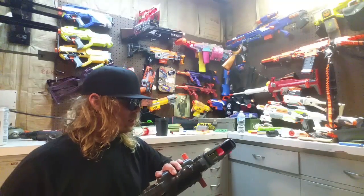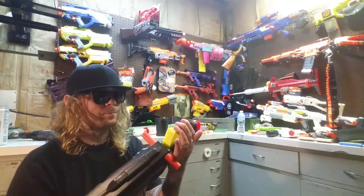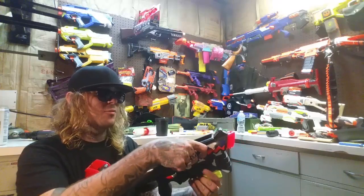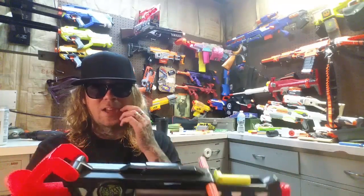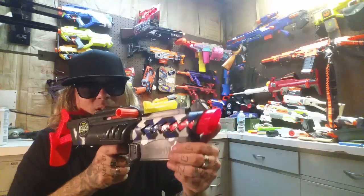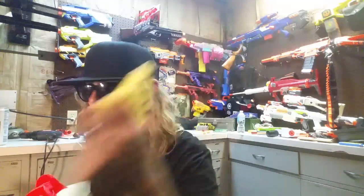And then last but not least, here is my sawtooth that I found. This I actually found at a flea market, and I bought it from a guy that's a really cool guy. I talked to him a lot, he's always at the Goodwill outlet, and so he's a dude I kind of hang out with and BS with. But the sawtooth I think is cool because it's a clip-fed blaster, and it's definitely a clip.